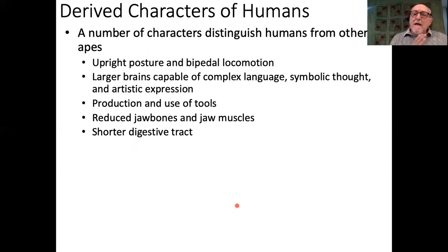So there are some characters. It's very difficult to say where in the line we're going to see human, where we can look at something and say that's a human. We tend to think that only Homo sapiens is human. And that may well be true in scientific terms. But as I'll show you in a minute, the line becomes very blurred.